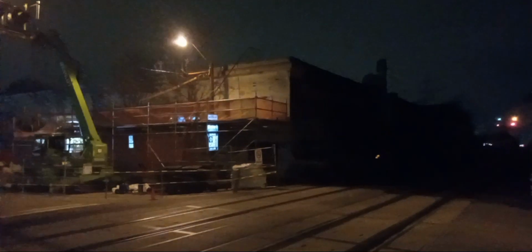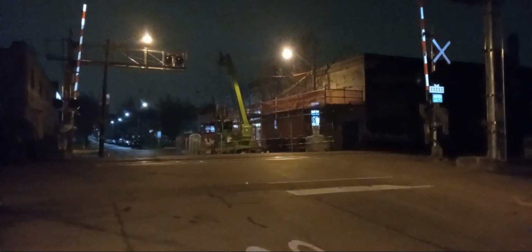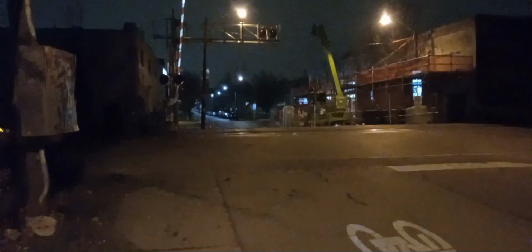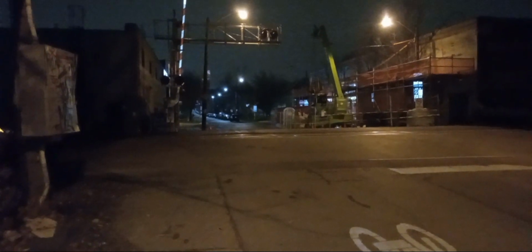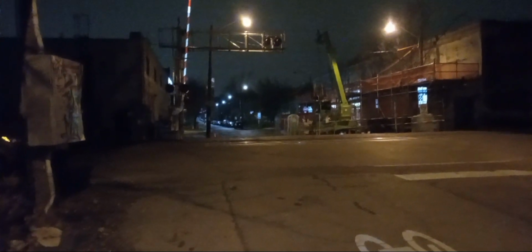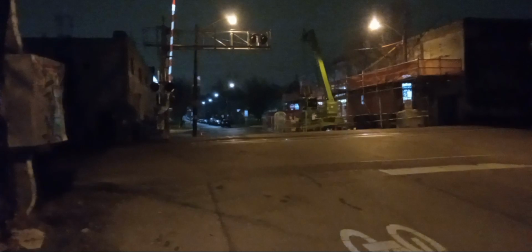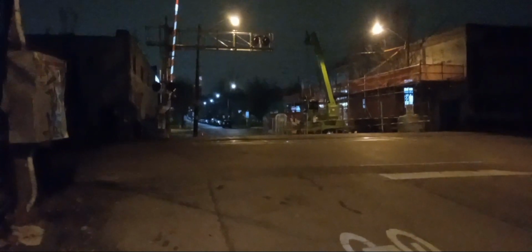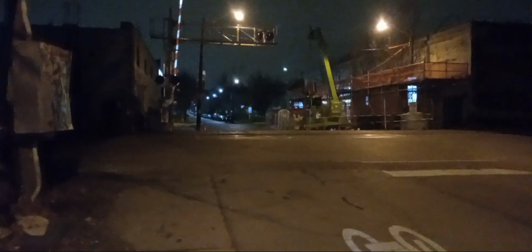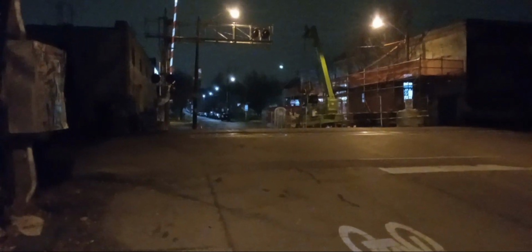Here comes the next scene. Roll it. Alright, we got a CPKC eastbound train coming down the line. We're not going to track our time until the gates go down. I don't know if this train came out of the MacTier subdivision or the Galt subdivision. Whatever it is, it's heading towards Agincourt Yard, or heading east to Montreal, maybe. It could be light power, it could be manifest, it could be intermodal. We'll wait and see what the train's going to be.